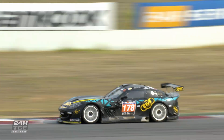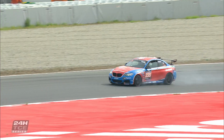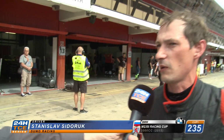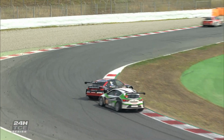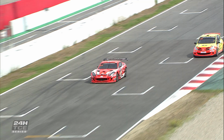Closing in on the finish of the race, the 235 has a comfortable lead in the Cup 1 class, but a broken brake disc has brought them into the pits. Will this cost them their lead? I don't know, actually. There are 2 cars in our class, and we were in first place, but I don't know actually how we can fix the problem. Lots of excitement in the final stages of the race.